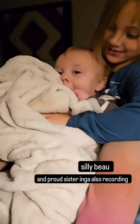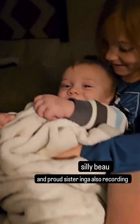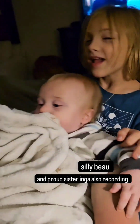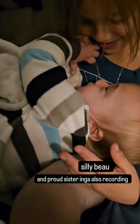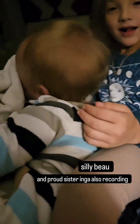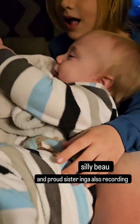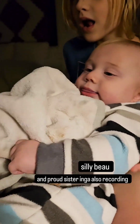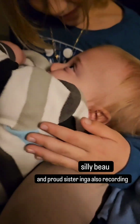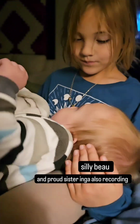Where's Bo? There he is. Peekaboo. Where's Bo? There he is. Peekaboo. Is Inga recording too? Where'd he go? Hey Bo, say mama. Say mama. Mama. Can you say mama's name? Mama, mama.